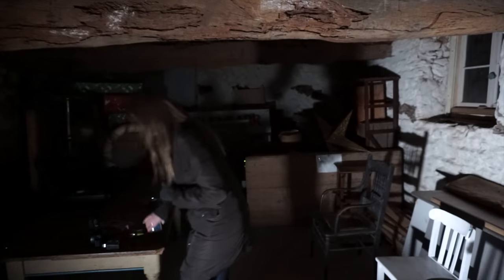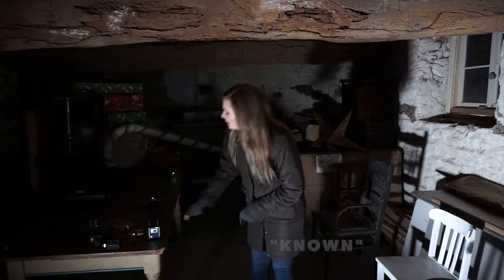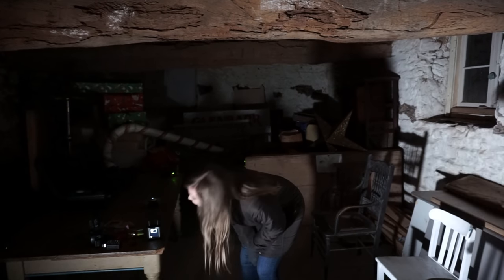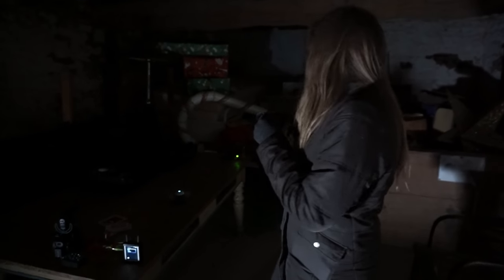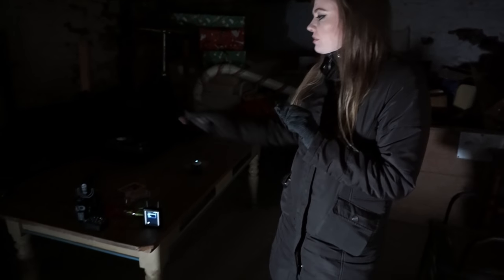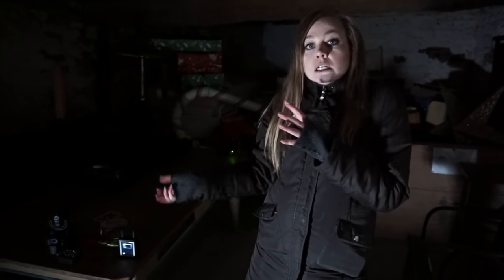I'm just going to stop recording for a second, take this off. What did that just say? I just moved this, so it said cover known. Okay. It just also said van and find. It does pick up on environmental factors though, so the fact that I moved it more into the middle of the room, my body heat could have triggered it to say some stuff. But it also doesn't seem relevant.